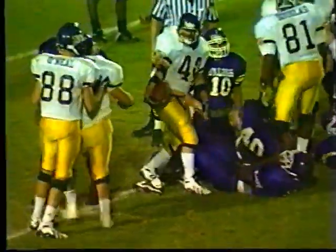Inside trap handoff goes to Tinklenberg. He's inside the 20 to about the 19-yard line. Tinklenberg. You did it well. You did it well. Thank you.